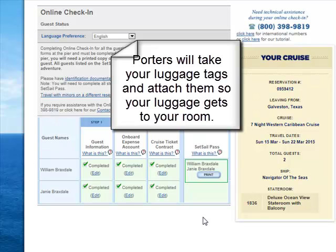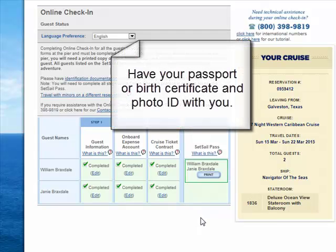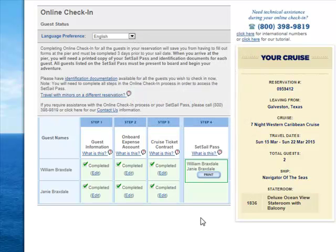If you don't have these, don't worry. It'll just take you longer to get through registration and be able to board the ship, but it'll simplify things if you do take it with you. So print your Set Sail Pass right here, and your luggage tags, and take those with you on the ship. Don't put them in your luggage that you check with the porters. Take that with your camera and the other items. You may want to take a toothbrush or whatever, the things that you take on board with you through check-in.